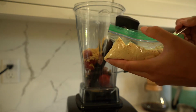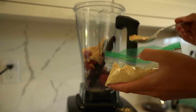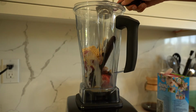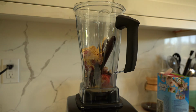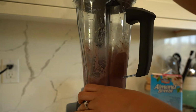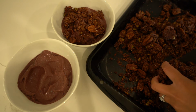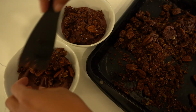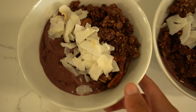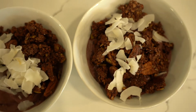I'm gonna do 3 tablespoons because I'm sharing this with my husband. Okay, and I want the smoothie to be extra thick, so I'm gonna start with just 1/4 cup of almond milk and then add more as necessary. There we have it, folks, an acai smoothie bowl with some chocolate granola and coconut flakes on top.